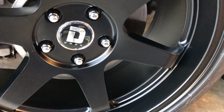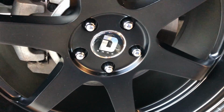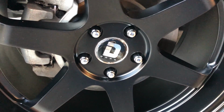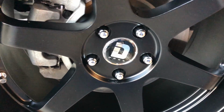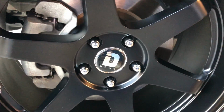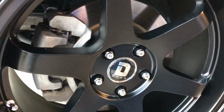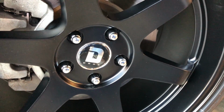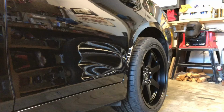I'd ordered the black lug nuts, but the polished silver is kind of growing on me here. I am going to get some different ones because these cheap ones from the auto parts store are chrome and they always get beat up and rust. So we'll find some nice polished stainless ones in a minute. Or I guess we'll wait and see how those black ones look when they come in. But I like these so far.